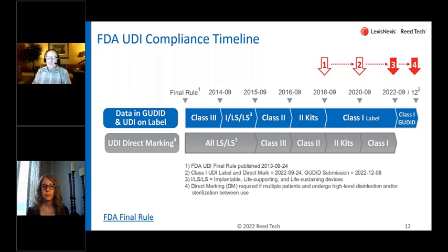So there's a two-part compliance date. One is to comply with UDI labeling, direct marking, and documentation. That still remains in place of September 24 of this year. But the Good ID for all devices is now pushed back to December 8 of this year. So we'll have some more discussion about the guidance that addressed that extension. It had some other provisions in it as well.